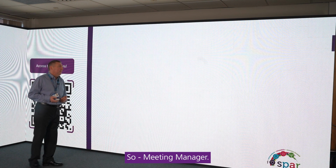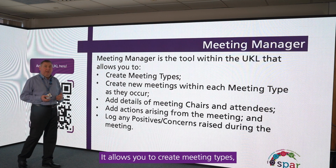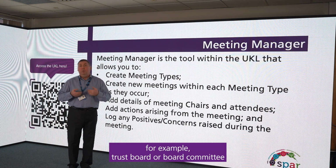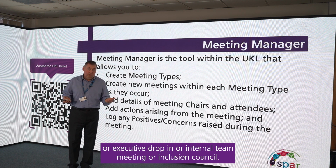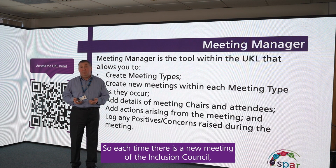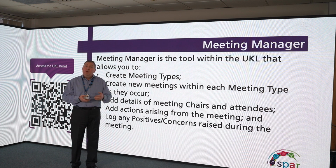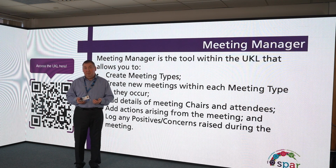So, Meeting Manager. Meeting Manager is a tool within the unified knowledge layer. It allows you to create meeting types, for example, trust board or board committee or executive drop-in or internal team name or inclusion council. There are all types of meetings. Within each meeting type, it enables you to create a new meeting within that type. So each time there is a new meeting of the Inclusion Council, you can create a Meeting Manager page for it. Once you've created meetings, you can add such details such as who chaired the meeting and who attended.